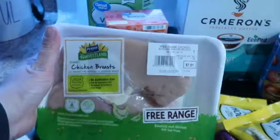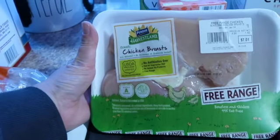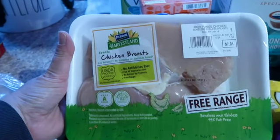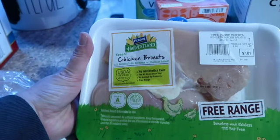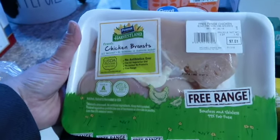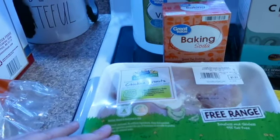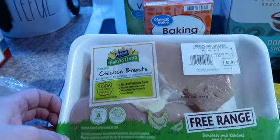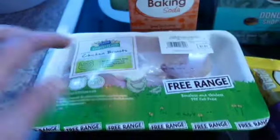I got this package of chicken breast. It was the last package of chicken breast in the whole store. So I don't know if there's like a meat shortage going on again or what, but my Walmart did not have any chicken, not really much for pork, and I didn't really look at the beef, but I had to go inside to get this one because I did want like the big family pack of chicken, but they didn't have it, and then they didn't substitute it for anything, so I guess that was lucky that I was able to find that.